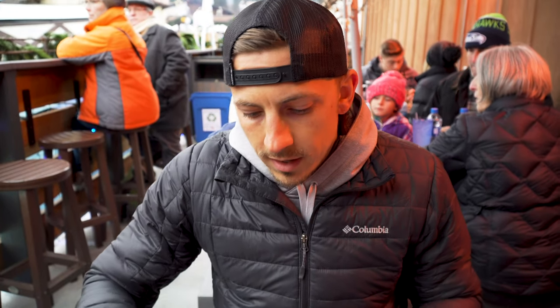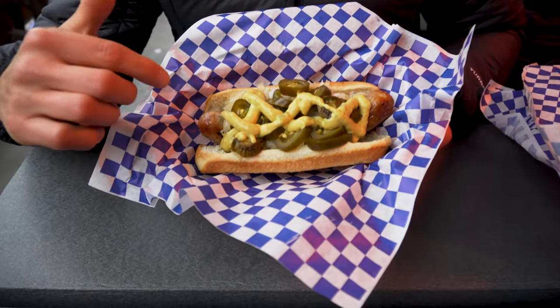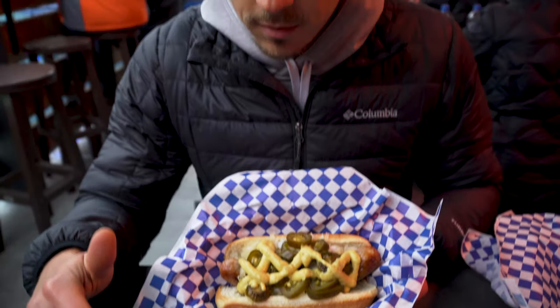All right, we're at Munchin House. I think I said it right. This is our favorite place to eat in Leavenworth. We come here every single time. I got a bratwurst with sauerkraut, onions, jalapenos, and jalapeno mustard, so it's jalapeno galore right now. Again, favorite place to eat here. Can't wait to dig in. And I just got a sausage.